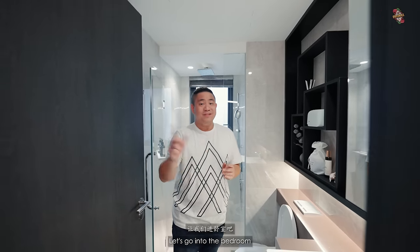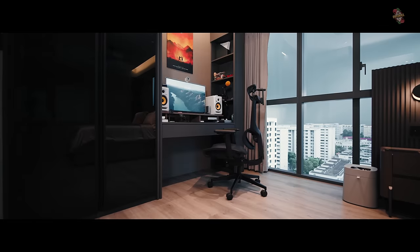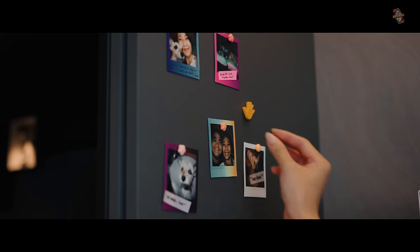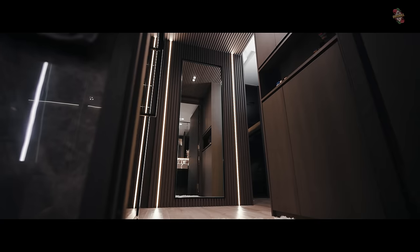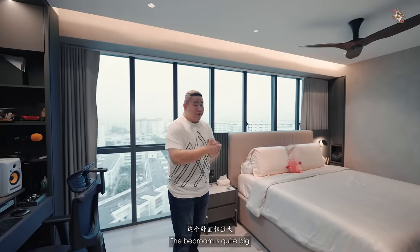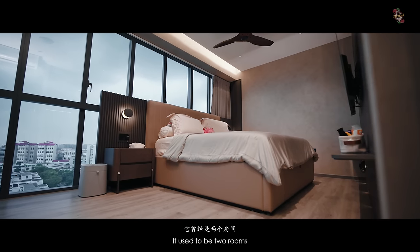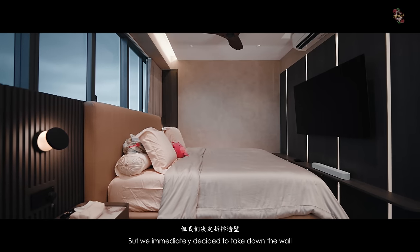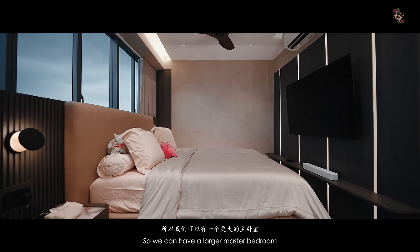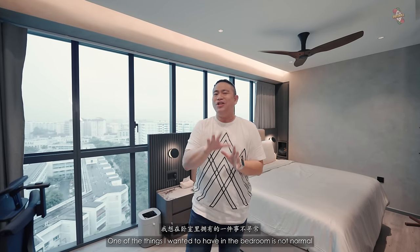Let's go into the bedroom. The bedroom is quite big. This is a master bedroom. In fact, there's only one bedroom in this house. It used to be two rooms, but we immediately decided to take down the wall so we could have a larger master bedroom.